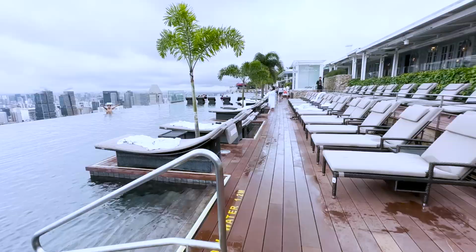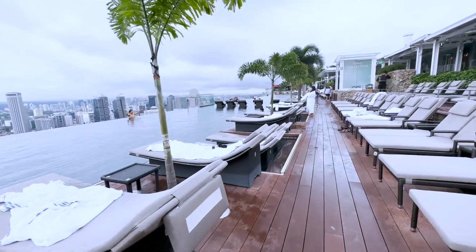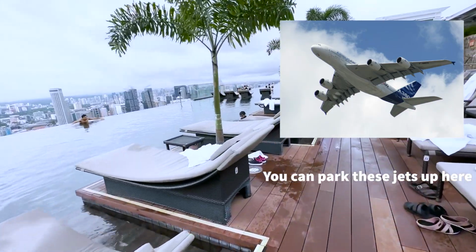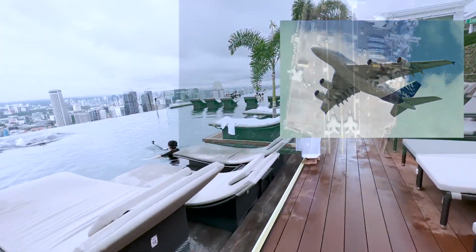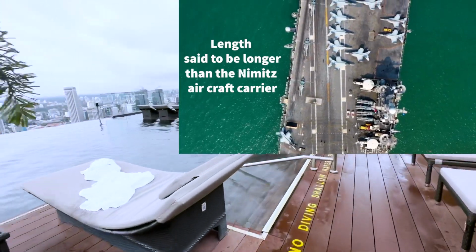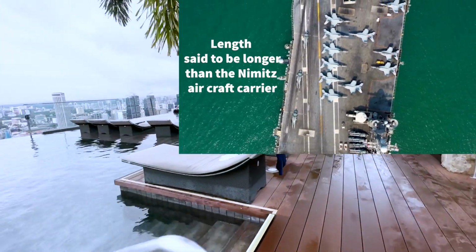The size of the sky deck can hold up to four A380 Airbus jumbo jets, and the entire length is said to be longer than the Nimitz class aircraft carrier, the largest of its kind in the world.